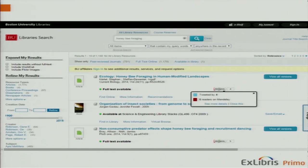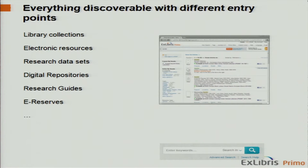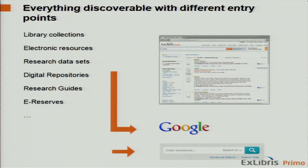And they've also integrated altmetrics. So some of the ideas here are everything is discoverable, everything should be in the same system, but it has different entry points. So for one, they have the library collection, electronic resources, and you can also have the research data sets, digital repositories, research guides, as we just saw, and the e-reserves in one system, and you have one user interface for it. But actually, you can also use that to build a site map, and then it's discoverable via Google as well. And you have lots of users who obviously start from Google, but then they may go into the discovery system and continue their search there. And then you have, which is very pale on the bottom, the search box, which really fits into every interface.